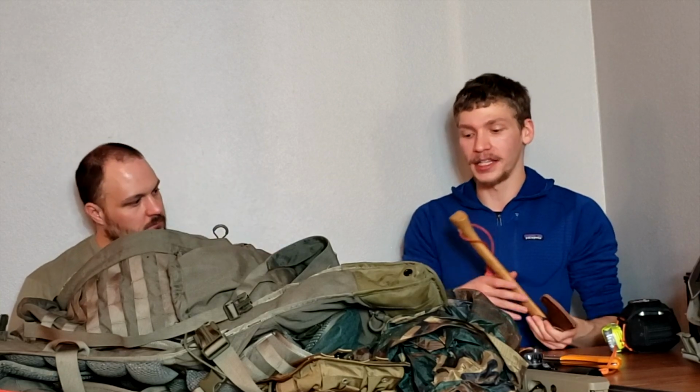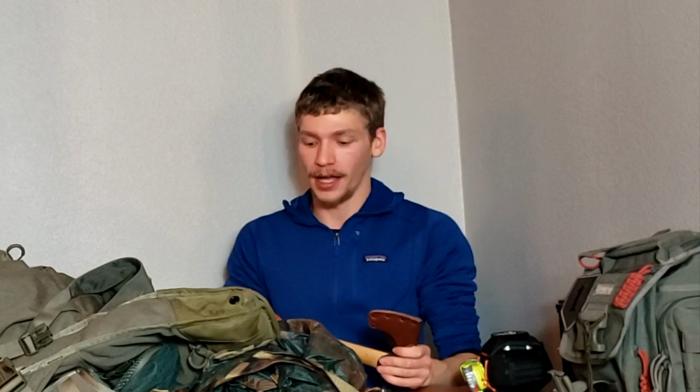Next to that, and this is a point where some people might say go with an axe, but especially in the summer and in the spring, in the winter, you might lean a little bit more toward an axe, but hatchets, I would say definitely don't discount them, because if you know how to use a hatchet well and effectively, you can get a lot of work done with a hatchet.